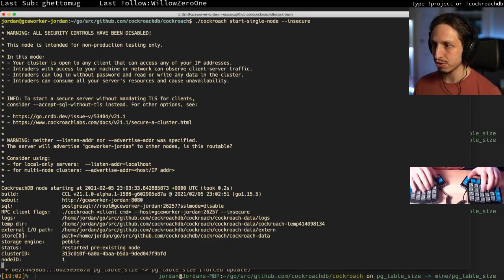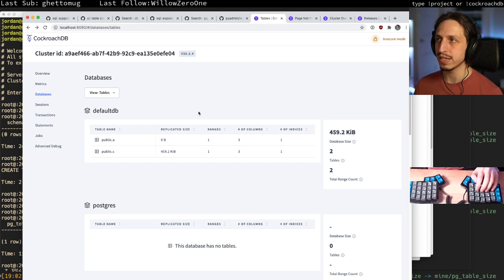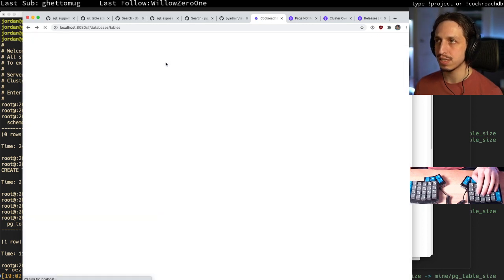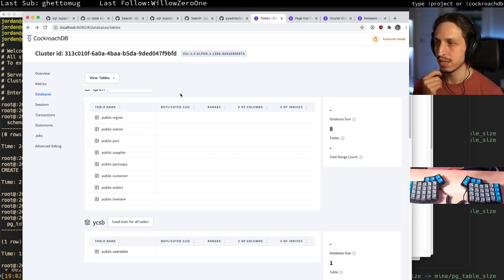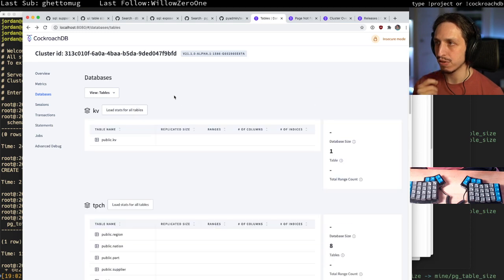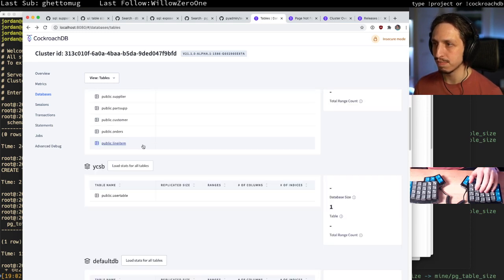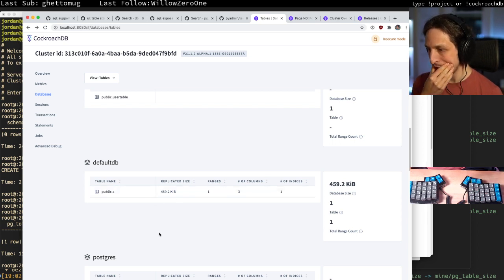So I wanted to troubleshoot though, right? Ultimately, the problem that we had earlier was that if you went to this databases page in the DB console, we had this issue where if you made a new, oh, you know what I need to do is I probably need to start a new cluster for things. Compression, yay, super yay.